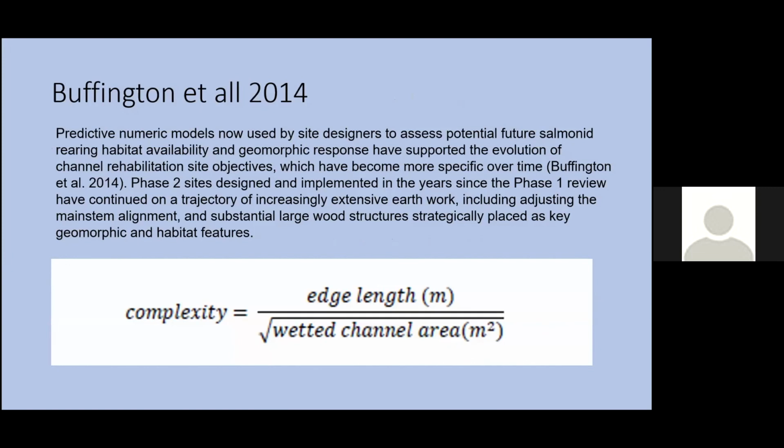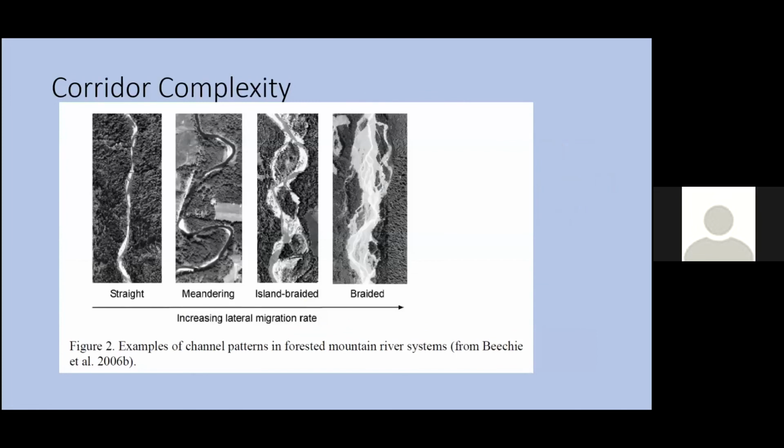In one study, Buffington actually tried to quantify it, and he had this unitless measure of edge length, which is very highly correlated with physical habitat for juvenile fish, divided by the wetted channel area. But that didn't really click either. It didn't stick. But in his discussion and also in the Beechie and Pess paper that I mentioned earlier, they have this sort of broader context, and this was the illustration that they put. And so the corridor, rather than the channel, was the direction that our group ended up going, because we don't want just diverse topography within the wetted area, but really corridor complexity is what we're after.